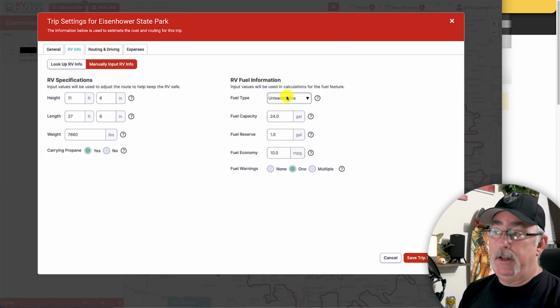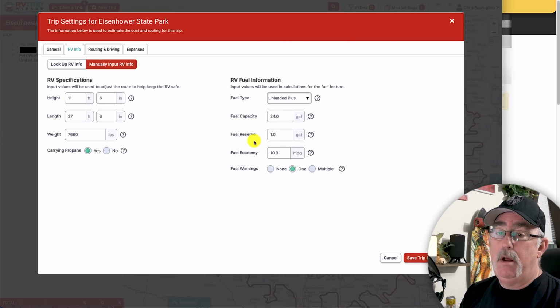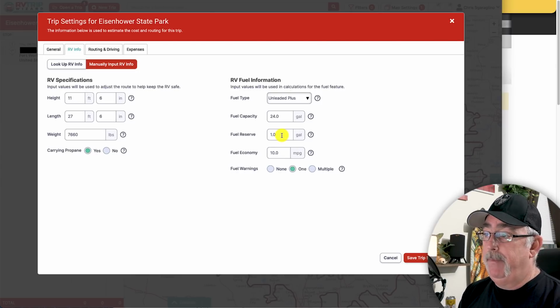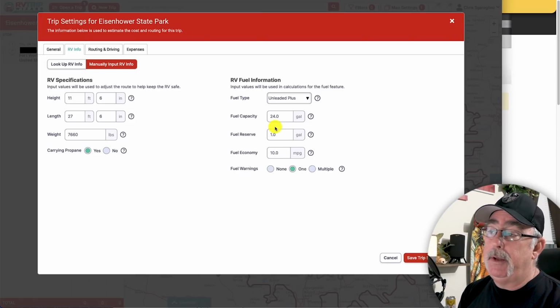We're going to go ahead and look at the fuel information. I utilize this just to give me some warnings when I'm laying things out. Right now I have the fuel capacity at 24. My tank is actually at 26. My reserve is actually set at 2. So I give myself a little bit of headroom here. That way, if I have to route somewhere a little bit different, I'm going to be okay.